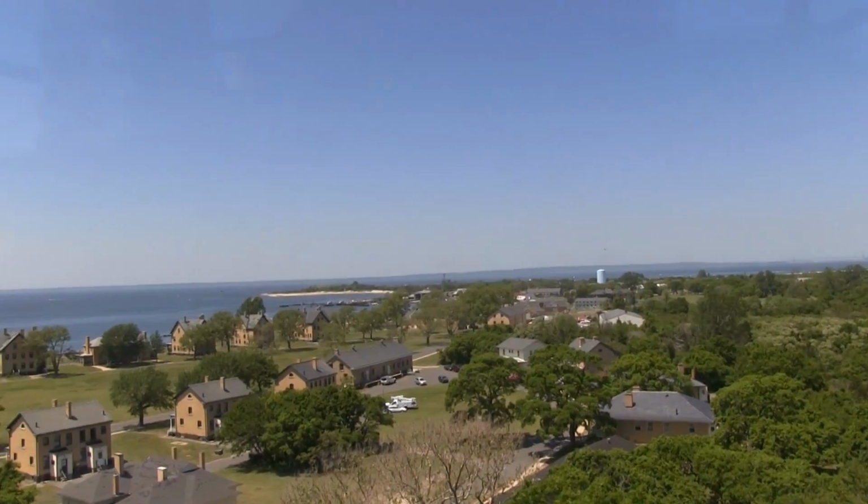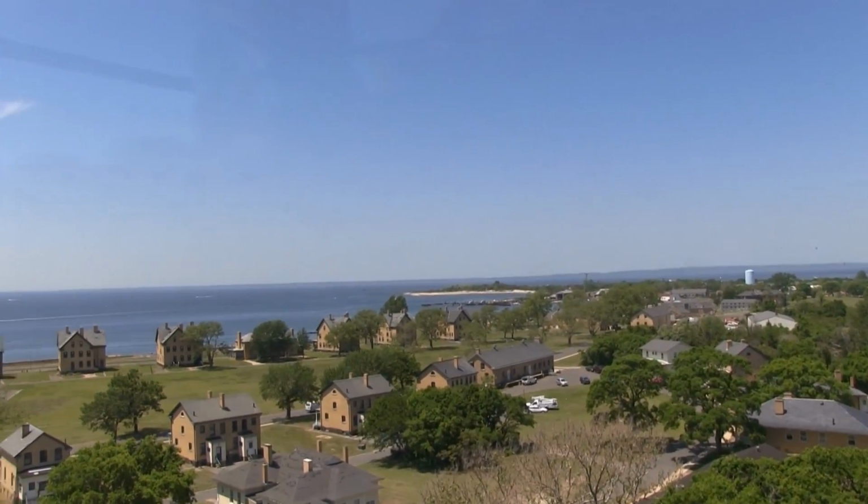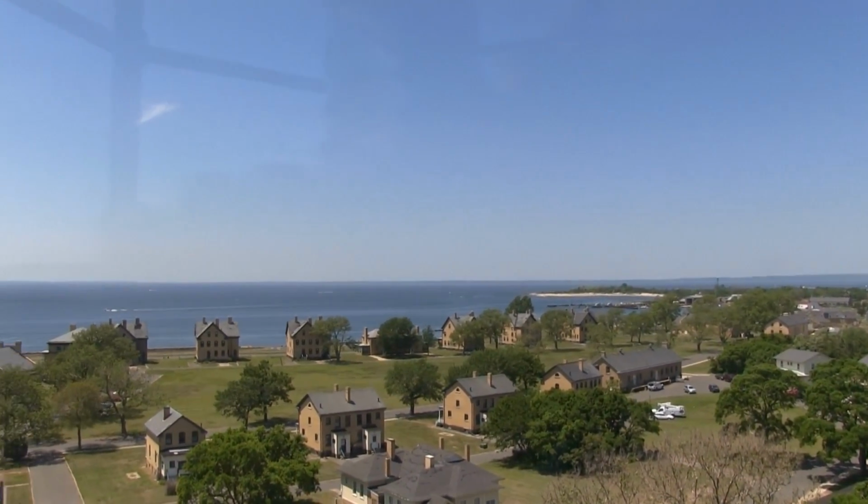Okay, so here we are at the top of the lighthouse, and the view is spectacular. Look at this. Isn't this great?